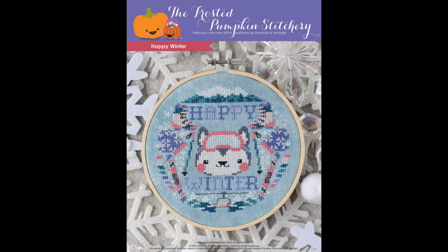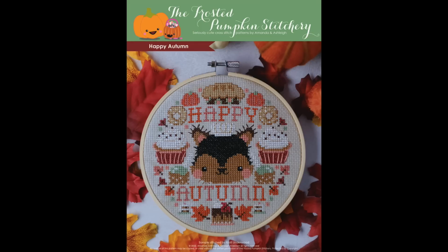So that's all I got at the Stitch Day, but I did get a couple of other things, and they were from the Frosted Pumpkin. You know how they did the series of seasonal cats, and then this year they've been doing a series of seasonal puppies, and they were kind enough to send me the winter and fall puppies. The winter puppy is so cute, and this guy is really cute too. Really, really sweet.